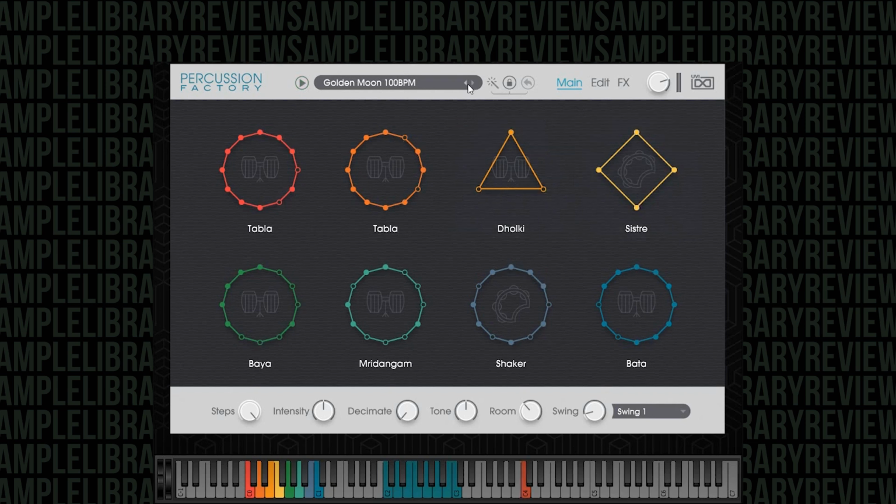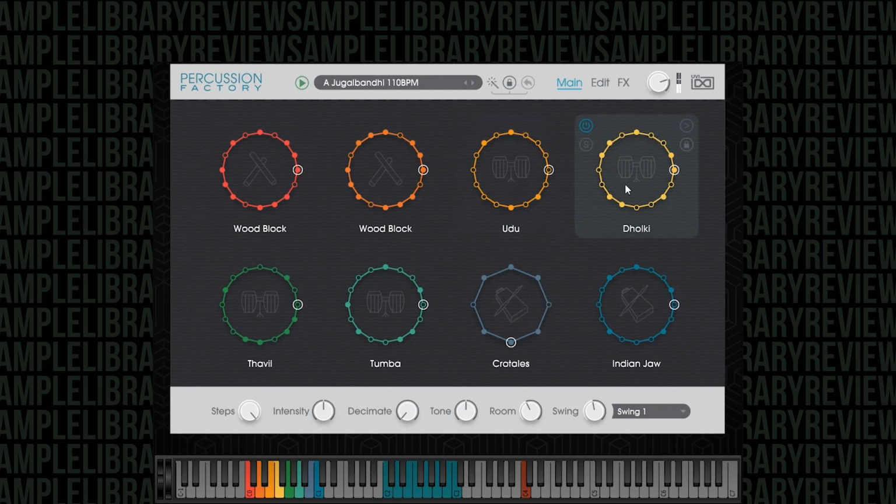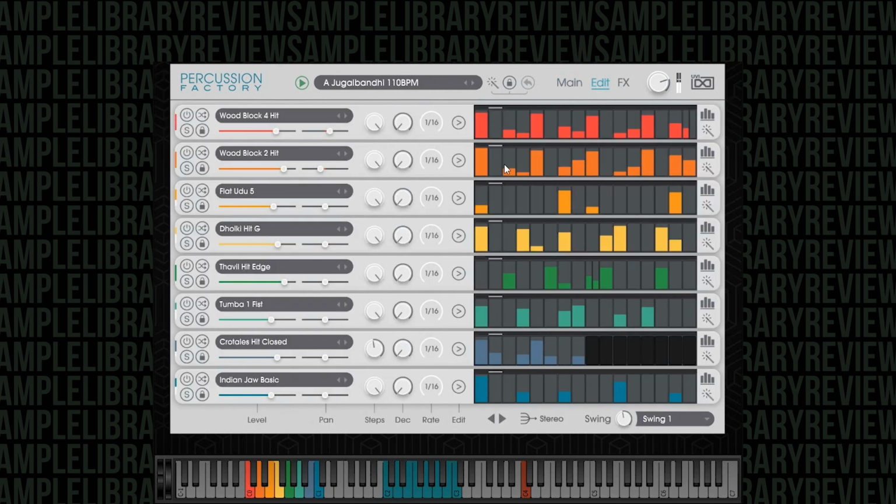Actually, you know what? I want to go back to that one right before that. Okay, I got to figure out what instrument that is. Is that an Indian jaw harp? It is. I mean, just that is so cool.